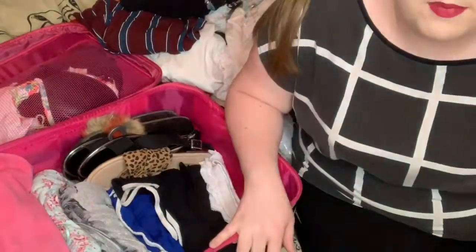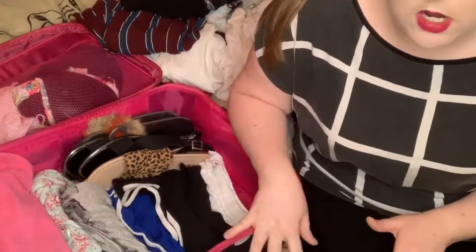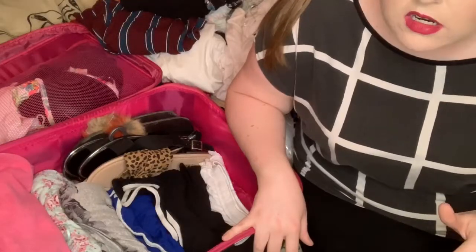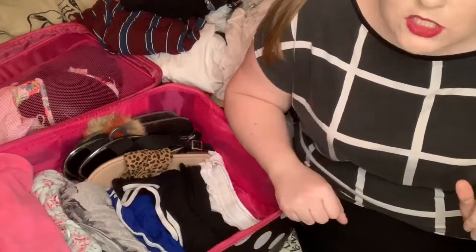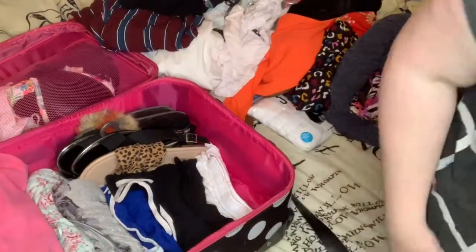I'm also bringing a pair of flip-flops and a pair of my Skechers that I'll usually wear to work, and I'm going to wear them on the airport just because comfort for your feet is number one on holiday for me, because obviously the heat, you can get blisters and stuff. So yeah, take one pair of comfy shoes, so they'll just be my Skechers.